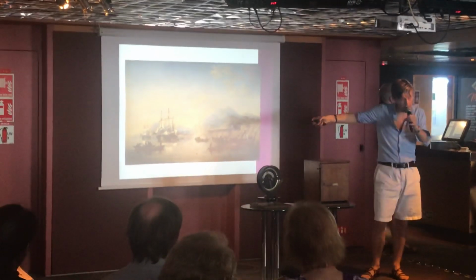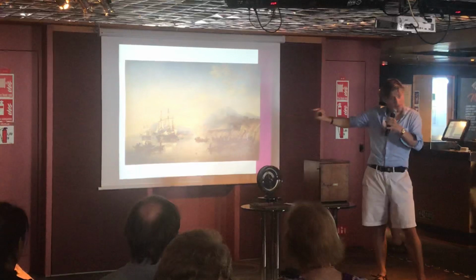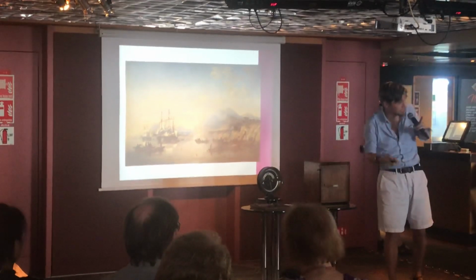For the second ship of the expedition, there are 2 ships, for HMS Terror, he gets a 4-inch needle purchased. So you have 2 of these needles, 1 on each ship. They sail around the world, they take measurements, and when you've got 2 needles, you can compare the results to see how accurate they are.